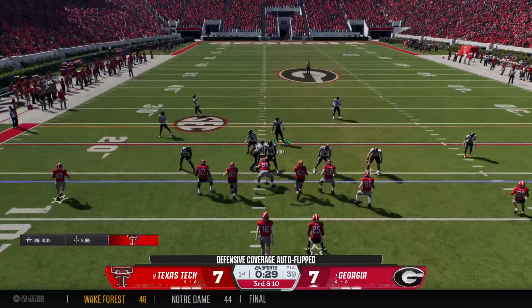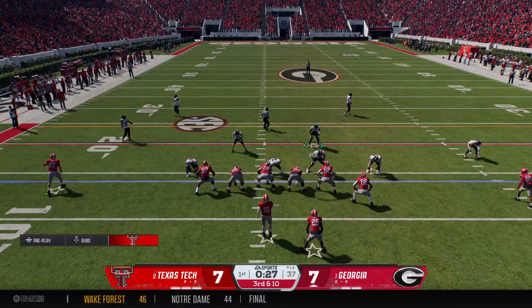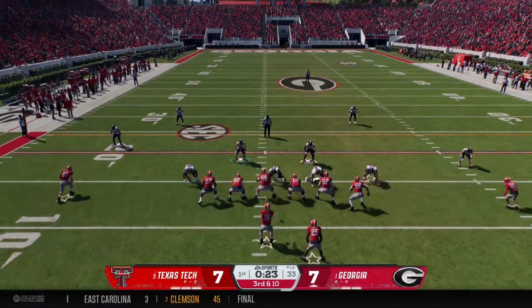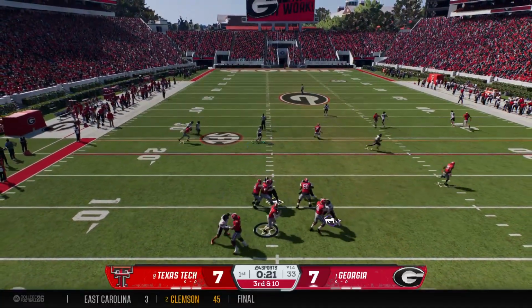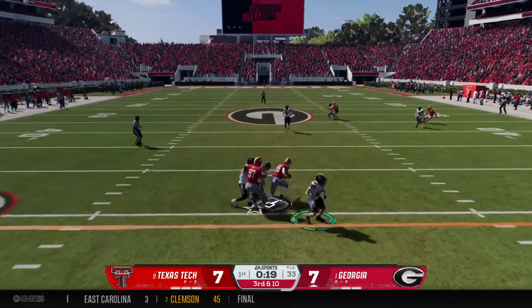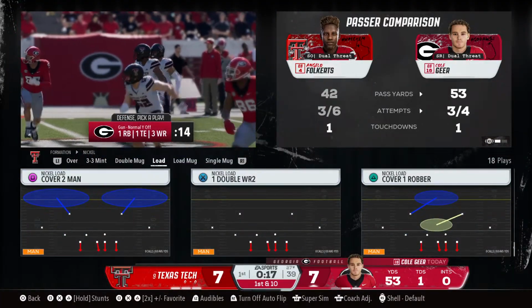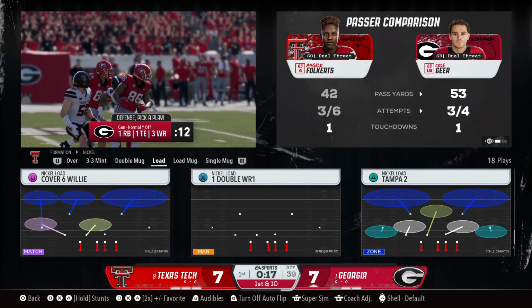Well, it's been tough so far to get this drive going. Now they face 3rd and 10 from inside their own 20. What's the call going to be? Dropping back. We're going to throw for the first down. Looking for his big tight end. He's got a man down the middle. He'll pick up the first down. Stopped at the 27.